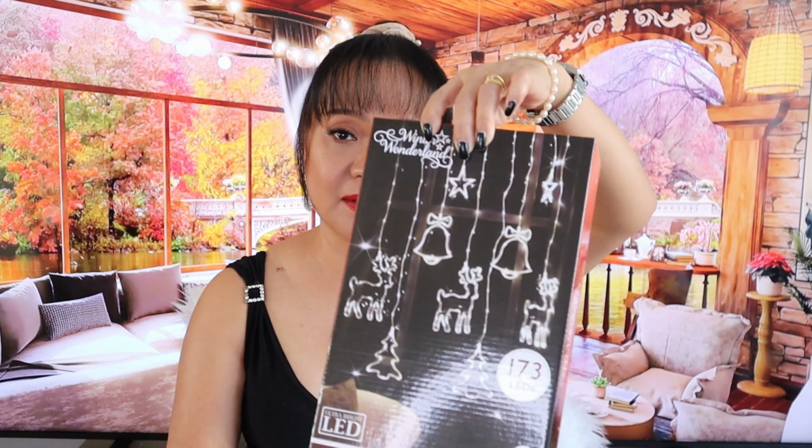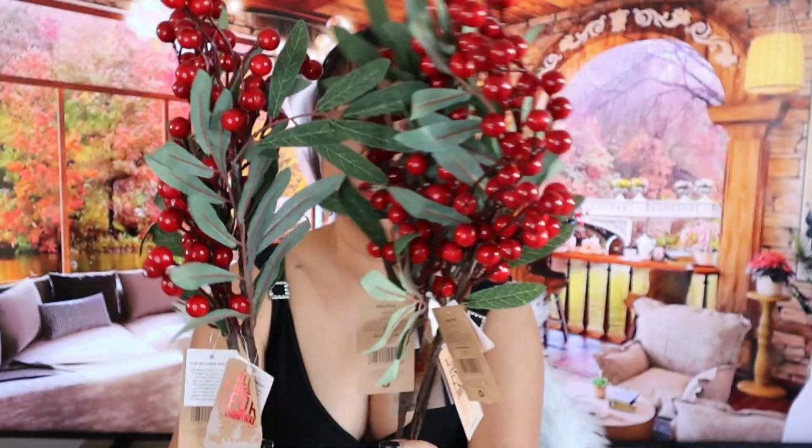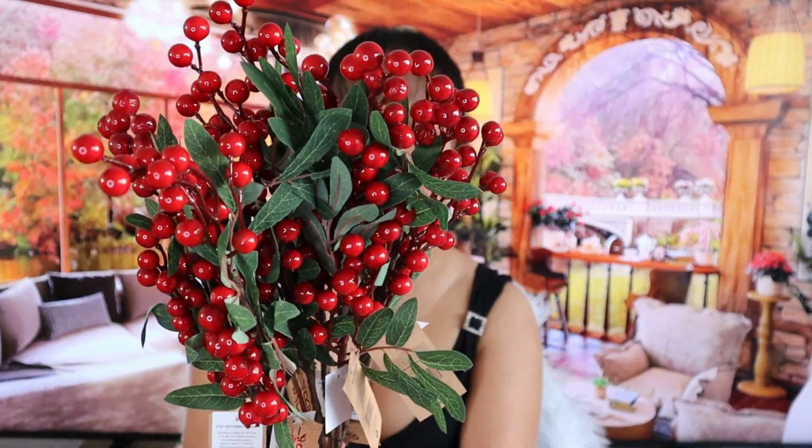I forgot to mention, by the way, this curtain light is £22.99. It's not cheap, but I needed one of those anyway, so I decided to pick one. And then I picked up 6 of these branches. This is £1.29 each. This year I decided to go back to a traditional Christmas color, which is red, gold, and green.